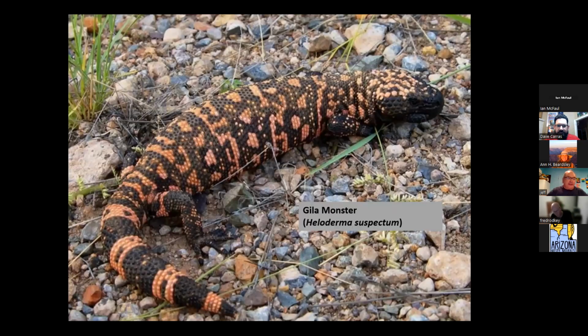Other animals we see in the Sonoran Desert: Gila monster. Hopefully you've had a chance to see a Gila monster out in the wild. If you haven't yet, it should be on your bucket list because it's one of the coolest things ever. So, Gila monsters, I don't really like the name monster. It's not like they're trying to attack everything that moves. They're kind of slow-moving lizards. They have that very beaded look. In fact, they're sometimes called beaded lizards because of the scale pattern on them.